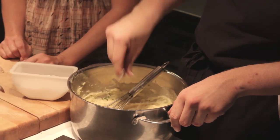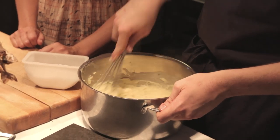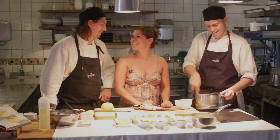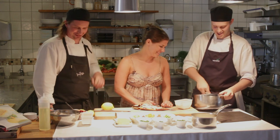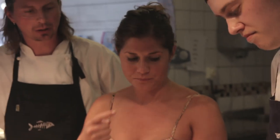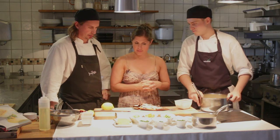Nice. So these are Swedish style mashed potatoes. Yeah. Actually, I think it's coming from France or something. But really? Well, we're eating it in Sweden. Yeah, exactly. On the West Coast. I want to taste it. Yummy. Good. Now we're done with that step, and what are we going to do next?